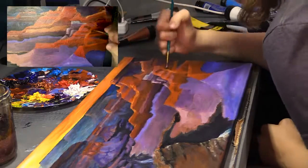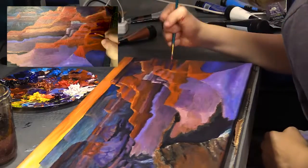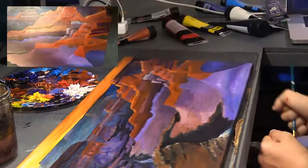Here I'm adding some details of the strata, keeping the style loose and mainly just focusing on general shapes and lines.